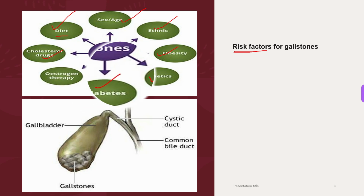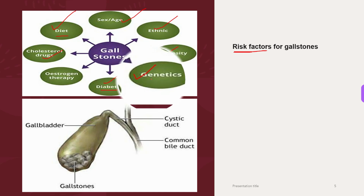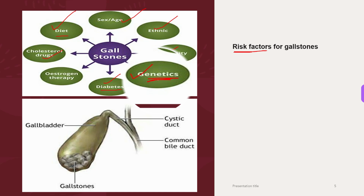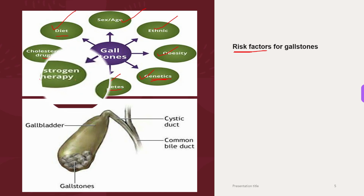Genetic risk factors include being born female, being of Native American or Mexican descent, having a family history of gallstones, and being 60 years or older. Medical risk factors are living with cirrhosis of the liver, being pregnant, taking certain medications to lower cholesterol, and taking medications with a high estrogen content, like certain birth control pills. So these are the risk factors of gallstones.